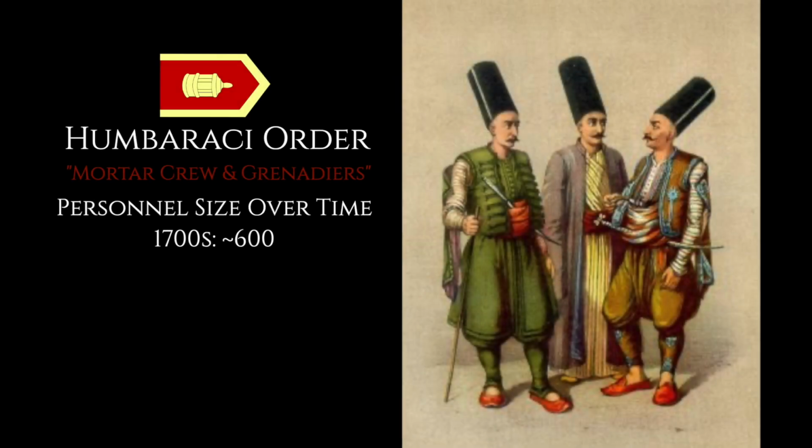The Humbaracı order were the mortar crew and grenadier units of the Ottoman army. During battles, they were tasked with manning mortars and throwing grenades towards enemy lines. The Humbaracı order were also the first grenadier and mortar units established in military history. Their uniforms consisted of a long black headpiece with many different types of tunics.